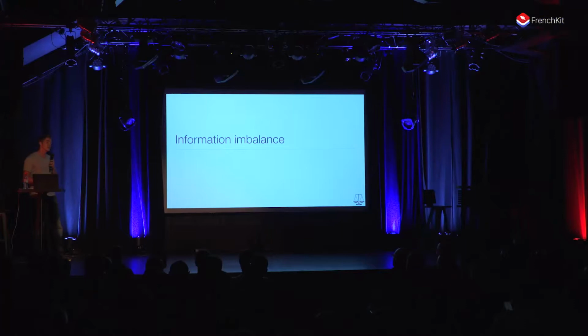Then there's a big information imbalance between the project maintainers and the users. Because for you as a maintainer, an issue is just another issue. But for the user, this one issue is everything. So this issue is 100% of the interaction they have with your project. And it's something they will remember for a really long time.